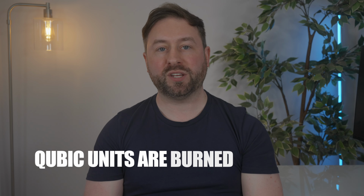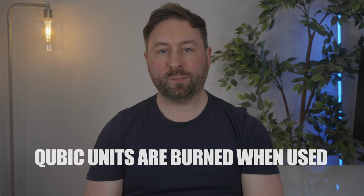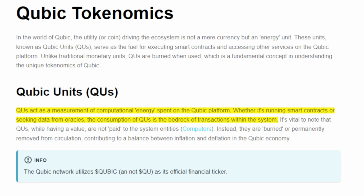However, unlike traditional monetary units, qubic units are burned when used, which is key to understanding the unique tokenomics of the platform. To get a better understanding, if we look at the Qubic documentation, it says that qubic units act as a measurement of computational energy spent on the Qubic platform. Whether it's running smart contracts or seeking data from oracles, the consumption of QUs is the bedrock of transactions within this system. They also explain how and why the QUs are burned as follows.